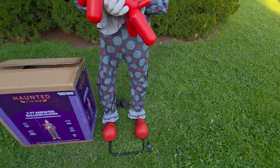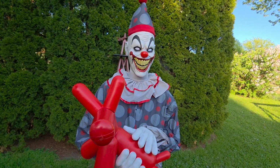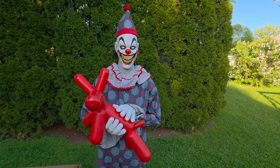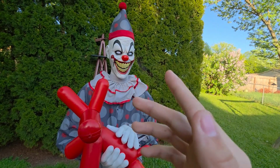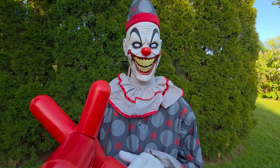I think it's such a cool concept for a clown. And I normally hate clowns. I despise clowns. I don't think they're Halloween. I think they're just a creepy thing, but this year I'm doing a clown theme, so I might as well get more clowns. I plan to get a couple more clowns later in the season.